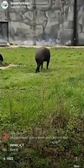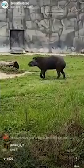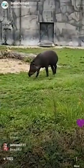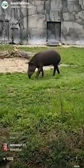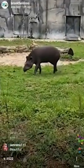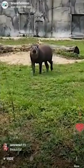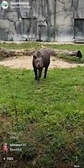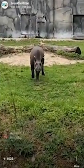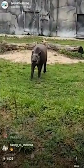How long would a baby tapir stay with its mother? Depending on the sex of the baby. If it was a girl, it would probably stay with the mom a little bit longer. Boys tend to disperse a little bit earlier. They stay until weaning or a little bit after, so probably 2 to 3 years of age is when they would normally disperse from their parents.